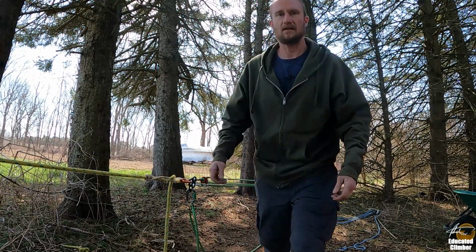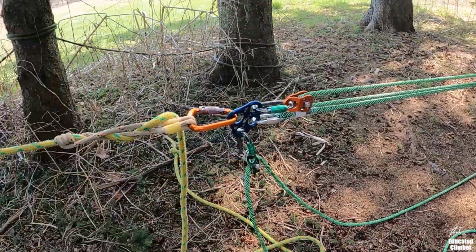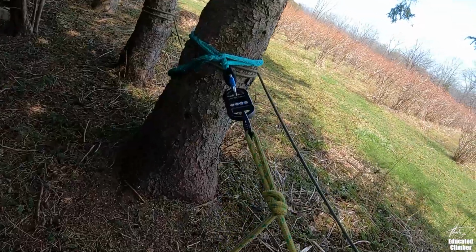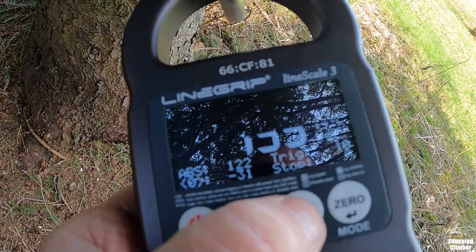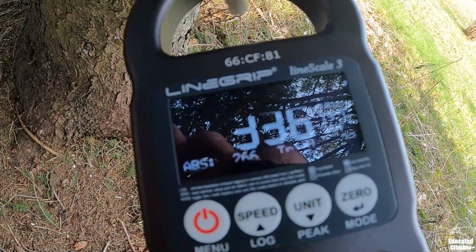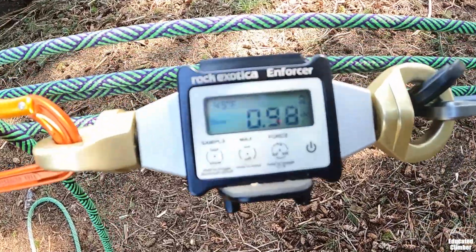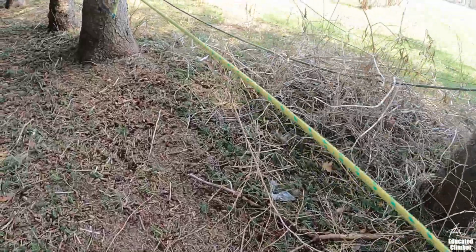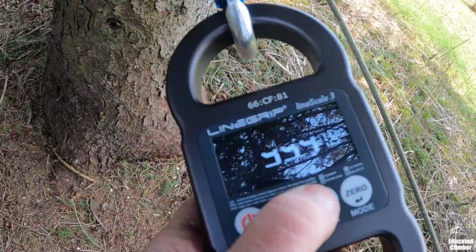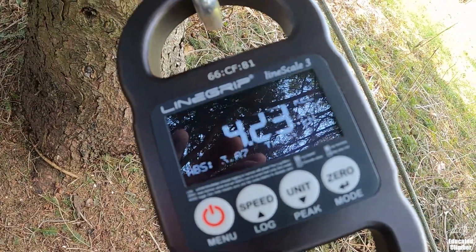And I'm spent. Okay, so that's all I got on there. So that is 1.5 kilonewtons, which is 153 kilos, 336 pounds. Okay, and then the last thing that we'll do with this unit is just an efficiency test. On an input of 0.98, with this thing I am getting an output of 4.24. So that's not bad. Huh.